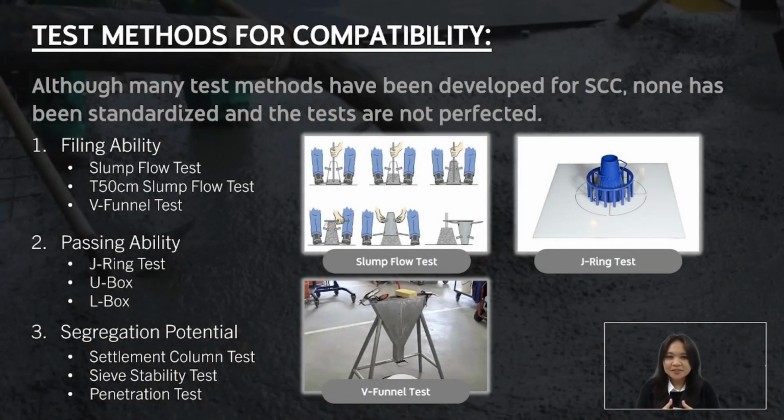Now I am going to proceed with the slide on the test methods for compactability for self-compacting concrete. The following are the test methods done for self-compacting concrete to check the compactability. Although many test methods have been developed for SCC, none of them have been standardized and the tests are not perfected. Firstly, for the filling ability, the slump flow test, T50 cm slump flow test, and V funnel test are done to check the workability of the concrete, whether it is suitable to be used for construction.